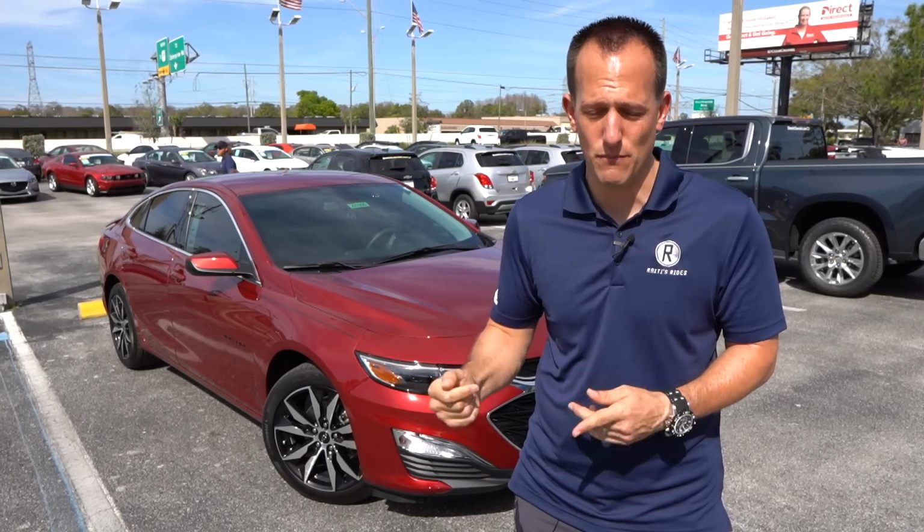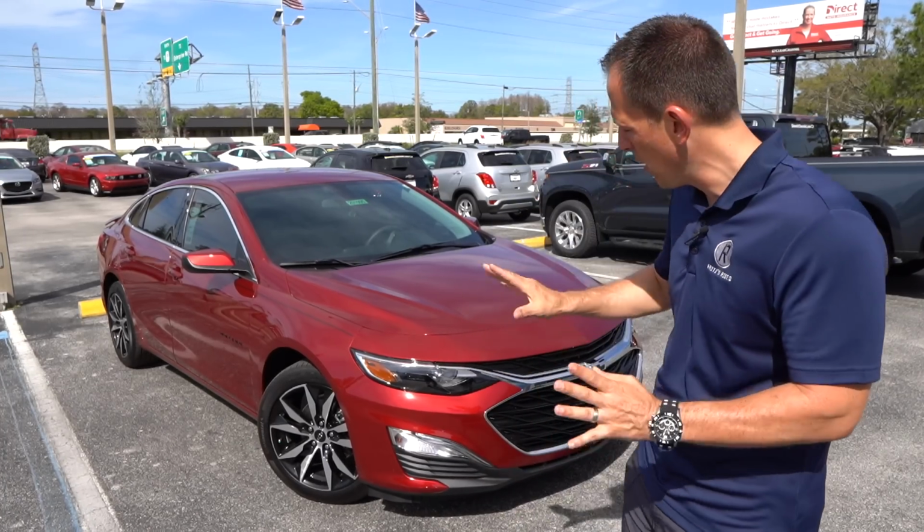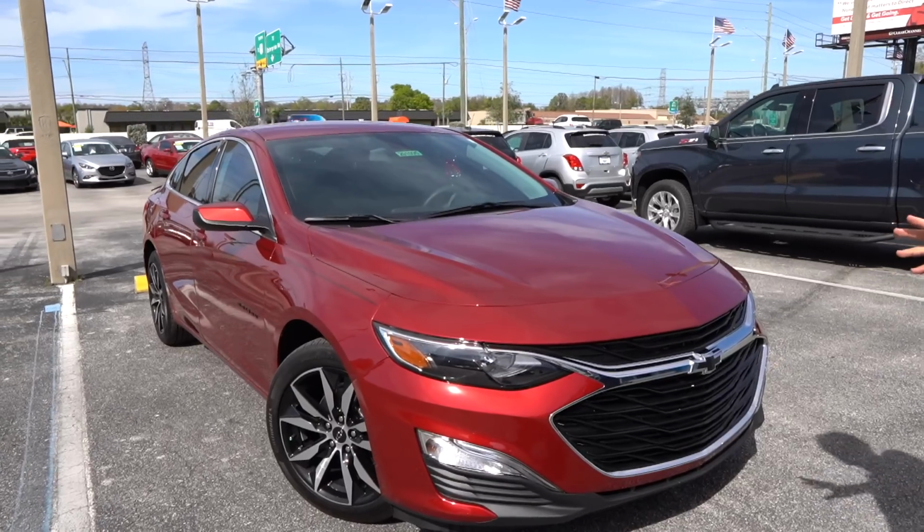So let's go ahead, dive into this 2020 Malibu RS and see really, is it a mid-sized competitor to go up against the big names, the Honda Accord, the Toyota Camry, and the Hyundai Sonata, and of course, don't forget that Mazda 6.